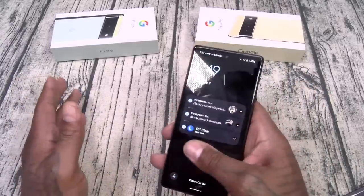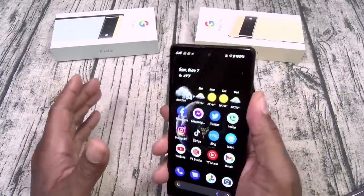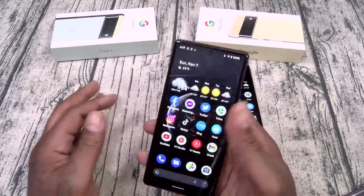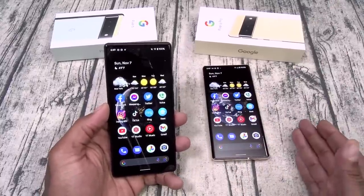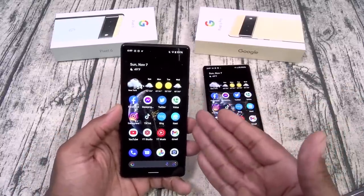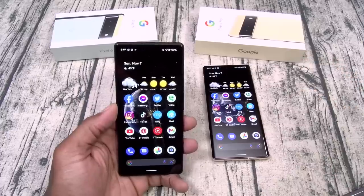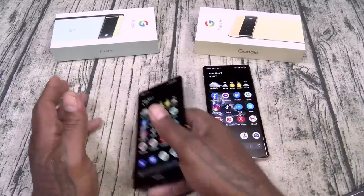Now, the fingerprint sensor, like I said, you could get it to work. I'm trying not to rage. You could get it to work 100% of the time if you think about it. And that negates the whole fun factor of having an on-screen fingerprint sensor. Why should you have to think about it? Nobody wants to think about the fingerprint sensor. When you want to open your phone, you just want to pick it up and open it.